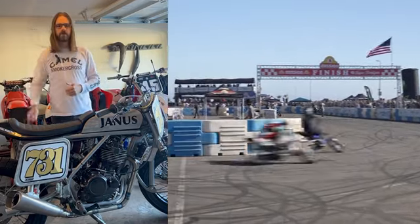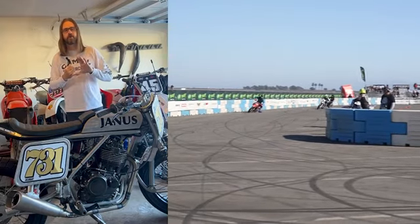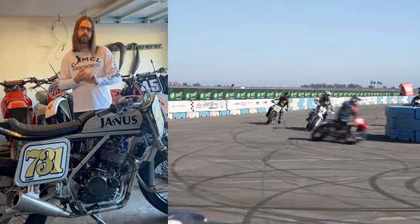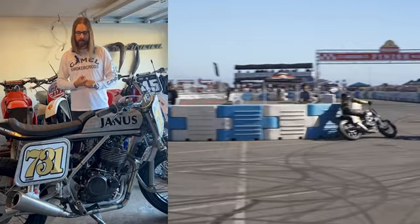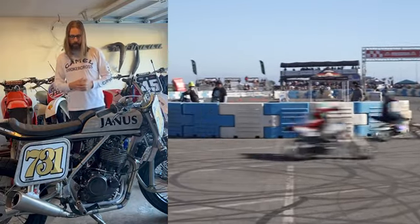Rear brakes are going to get changed because we boiled them over in practice. So we're going to need to go to a larger single piston or a dual piston rear brake system setup. And then a little bit of work to the clutch. That's pretty much what we need to do to get this bike race ready.